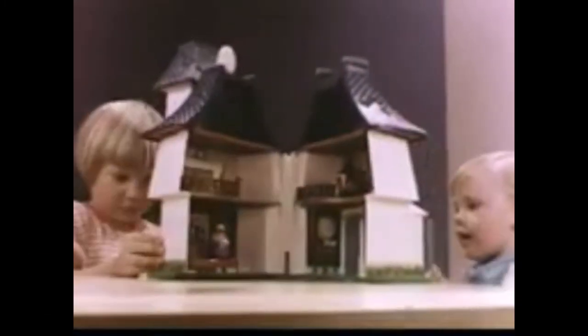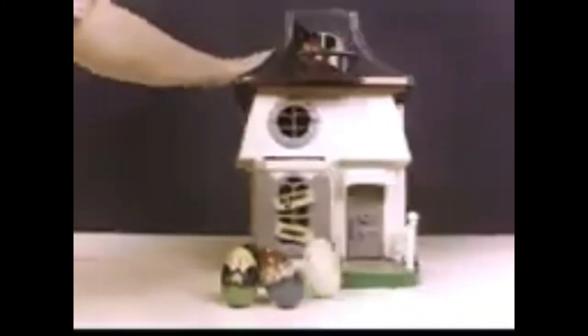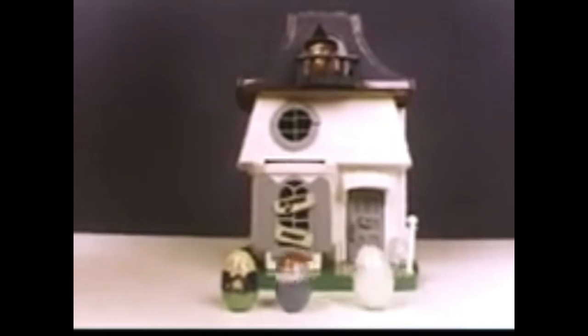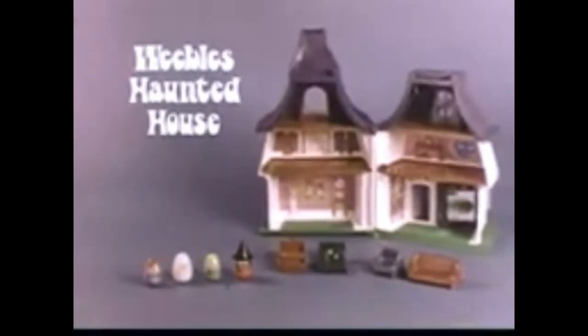Weebles haunted house. Weebles wobble all about, and it's a real exciting place to be. A smiling ghost with glowing face has a secret hiding place, and that's not all, there's plenty more to see. Because a Weebles haunted house is a great place to be. Weebles haunted house, including glow-in-the-dark Weeble ghost.